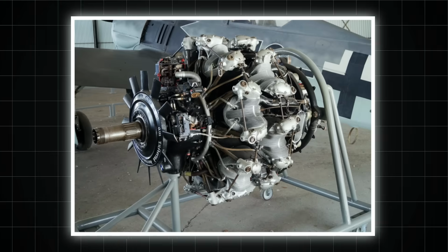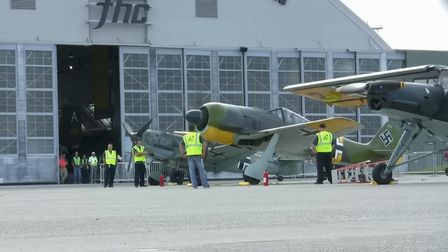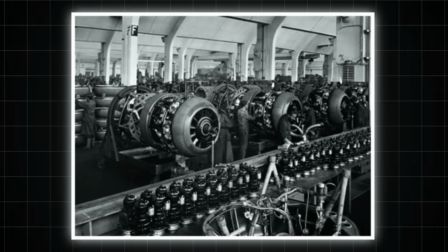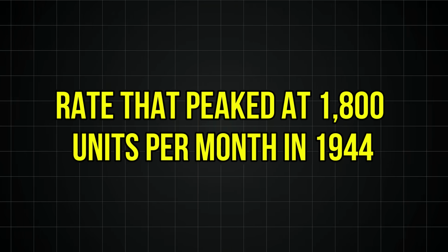The BMW 801 remains one of aviation's most complex legacies, an engine that simultaneously represented the pinnacle of German engineering and the moral compromises of a regime that would use any means to achieve victory. The numbers tell only part of the story. BMW's factories, using over 140,000 workers, many of them forced laborers, produced engines at a rate that peaked at 1,800 units per month in 1944.